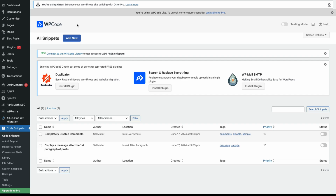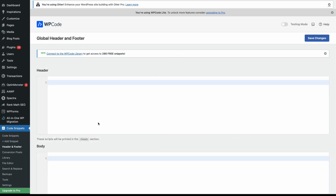And then to make it super simple, you want to go to your WordPress account and then download a snippet plugin called WP Code. And then you very simply want to press add new code here. Find your global header and footer. If you don't know where it is, it's just down here on the left hand side. Paste in your header, footer, and then press save.